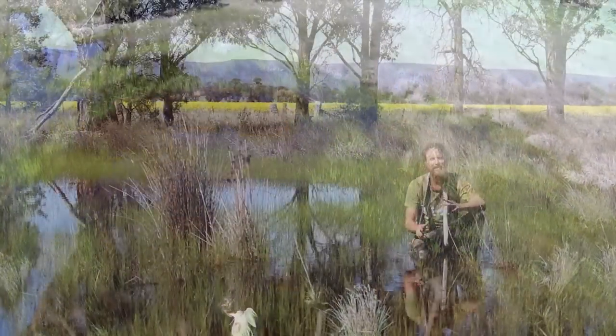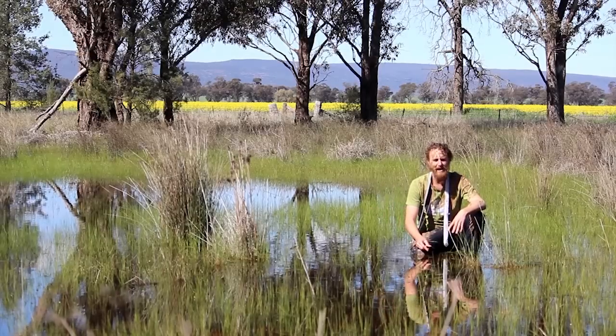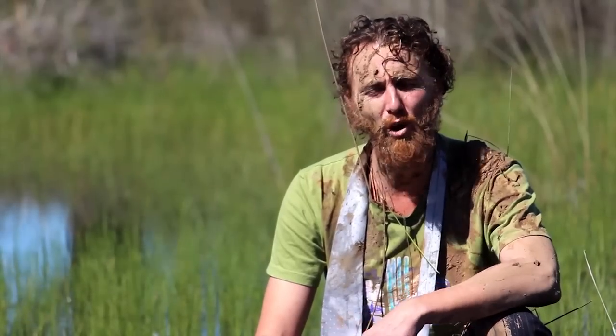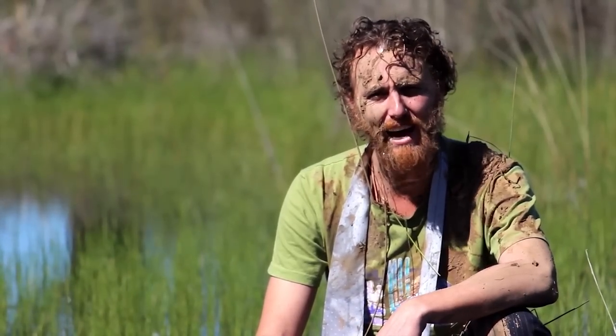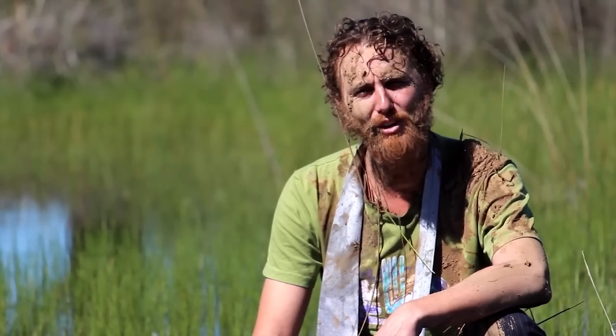Wetlands are simply amazing. With habitats like this, your farm dam booms with wildlife. It's so rewarding to enhance a farm dam and get to know the new critters that call it home.